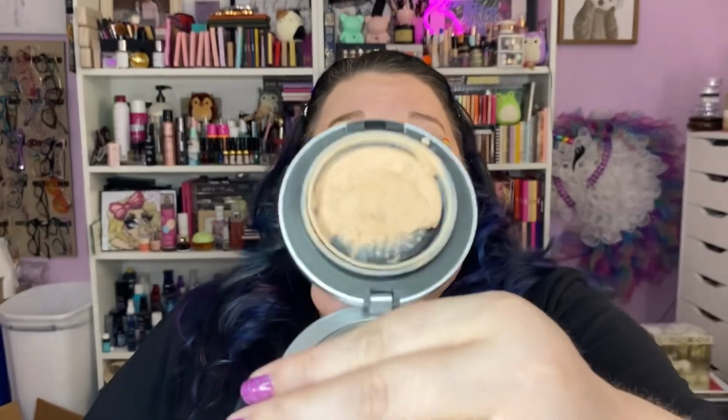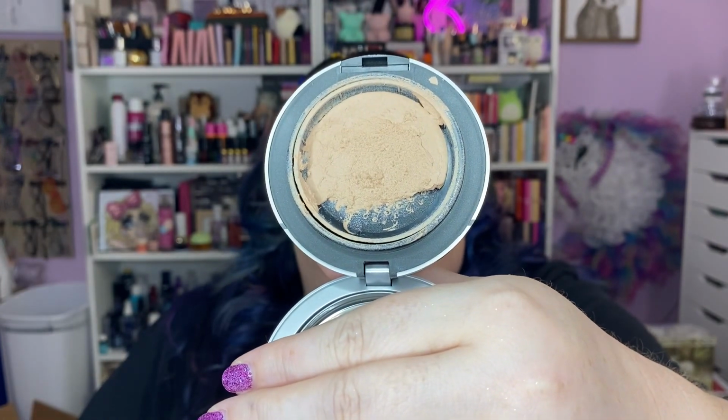I've got 2 foundations going that I'm trying to use up. I haven't done a great job recently because I've been using my Merit. This is not one of them that I'm trying to use up, but I love this so much. It's that Merit, in Silk is the shade. This is the MAC Cream to Powder Studio Fix Tech. It had shrunk. It has shrunken away from the sides. You can see it there. And then I've been manipulating it this way to get more of it. It is in the shade NW10, and I like her.